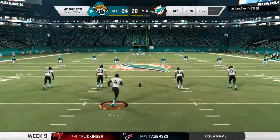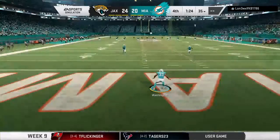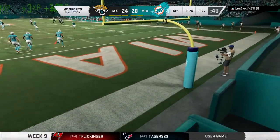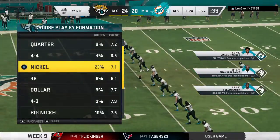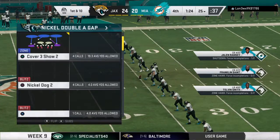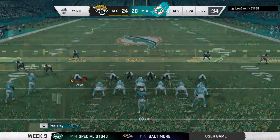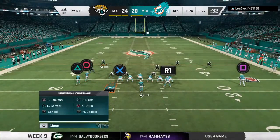And Lambeau now, after the touchdown, he'll kick this one away. And that'll carry over the back line of the end zone for a touchback. The Dolphins at the line ready for their next drive.